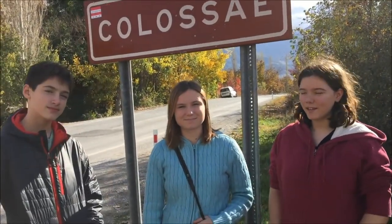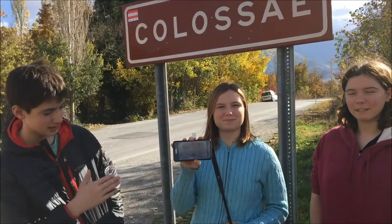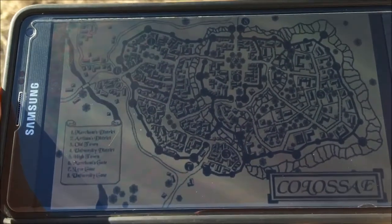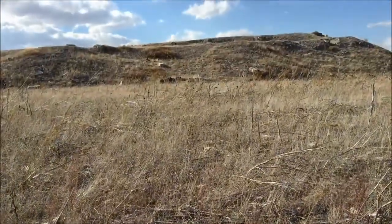So here we are at Colossae, and we have a map to guide us through. Yep. It looks like we're here, guys. Oops.